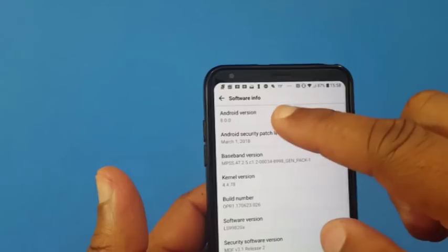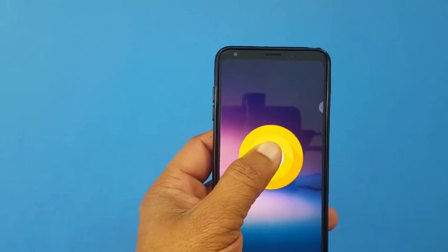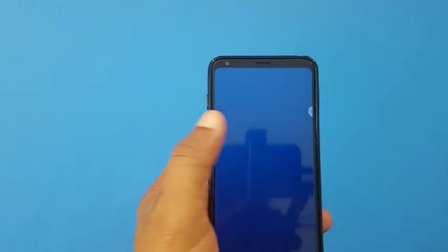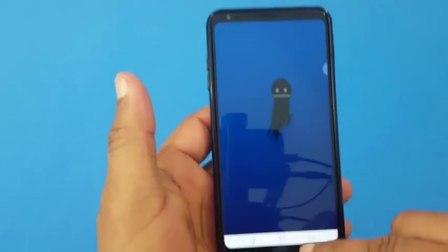And if we hit on the build a few times, we're going to get to the Easter egg there, and you tap on that a couple of times and you can get to the octopus. Tap and hold, you get the octopus right there. You can just move around, bounce the head around.